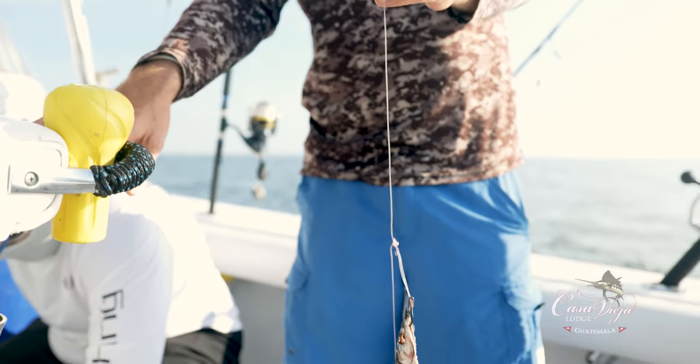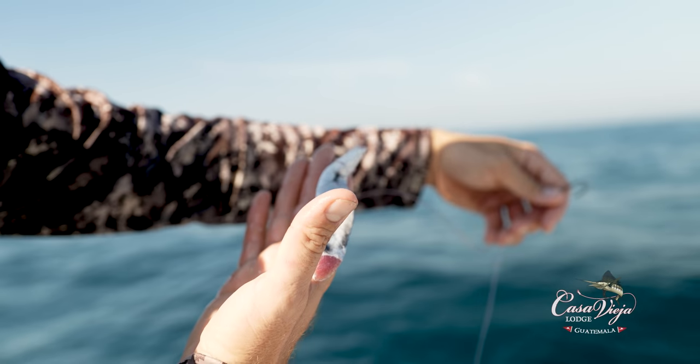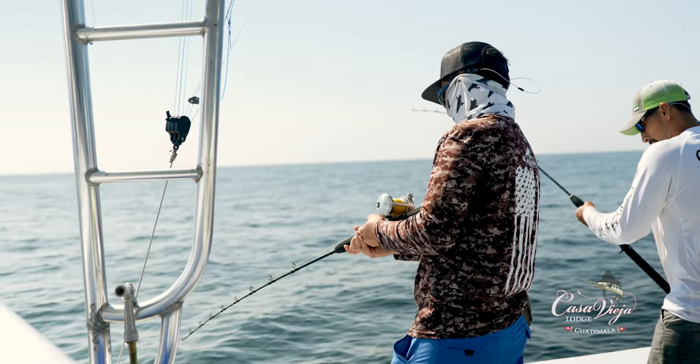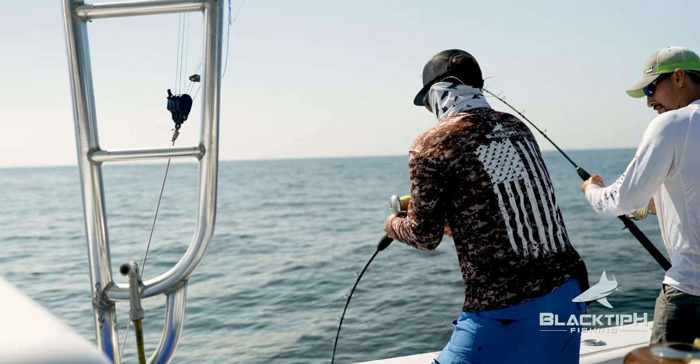All right, so we got a ballyhoo on the bottom hook. We got a live bait on the middle hook. And we got a piece of bonita on the top hook. Okay, drop it down. Are you always biting again? Back. There we go. Fish on.